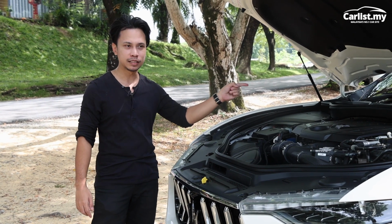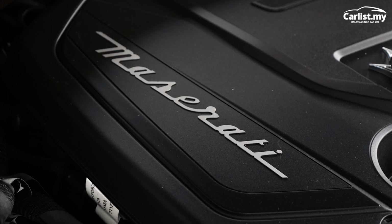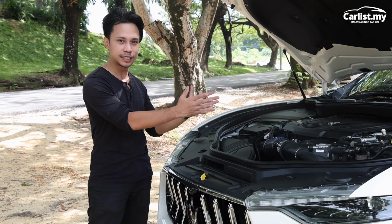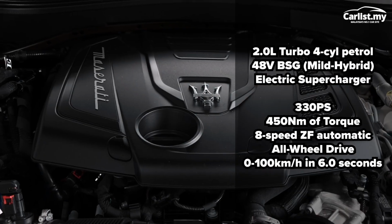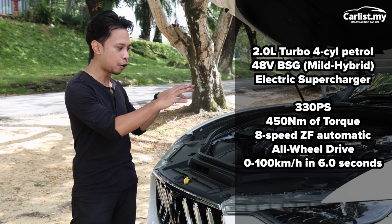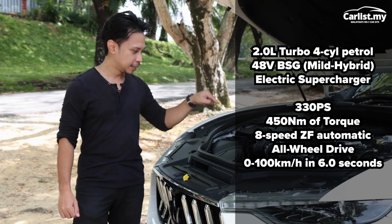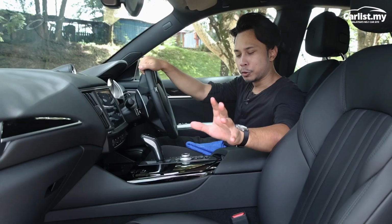So this replaces the Levante GT from the previous generation, well, facelift, which had 350 PS from a 3-liter V6. This has 330 PS and 450 Newton meters of torque. And it has also, interestingly, an electric supercharger to supplement all the power in the hybrid system as well. When there's no boost, the electric supercharger comes on. Pretty cool. So what do you have here actually?